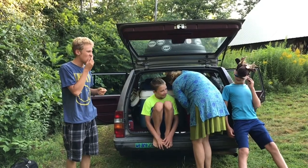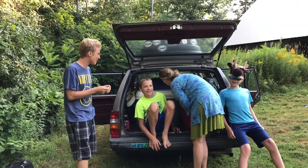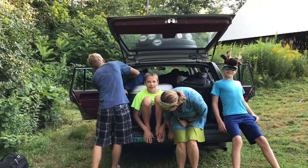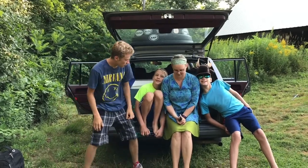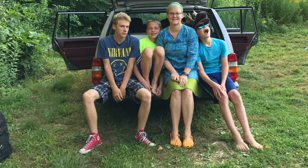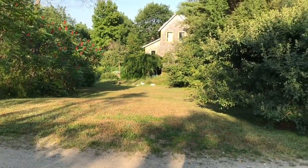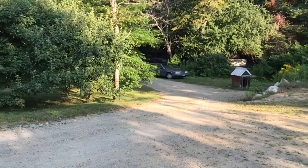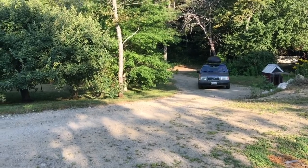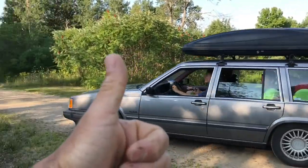Don't take a picture of my butt, please. What? No, it's okay. He's taking a video. 30 frames per second. You video it? You can edit that part out. Oh yeah, I can always edit. Have fun! Bye-bye!